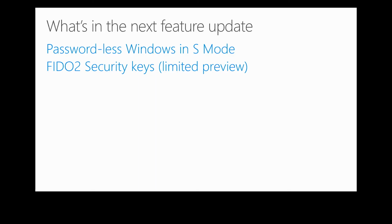So what's in the next feature update, which is coming soon? Let's talk about passwordless on Windows in S mode. And I'd like to spend a minute on FIDO2 security keys, which right now is in limited preview.